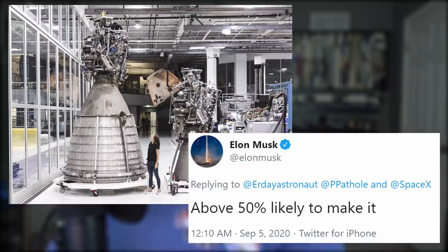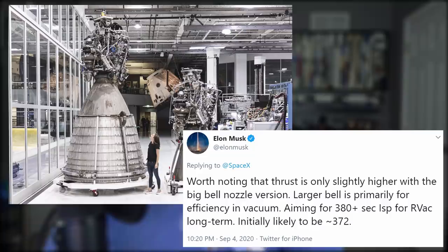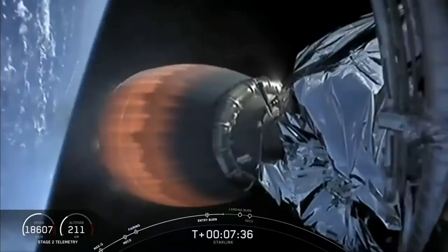It's worth noting that with these vacuum engines, the thrust is only slightly higher with the big bell nozzles. Larger bells are primarily for efficiency in the vacuum of space. Aiming for 380 plus specific impulse long term, however, for right now, it's likely to be about 372. And for reference, Merlin vacuum used on the second stage of Falcon 9s is 303.